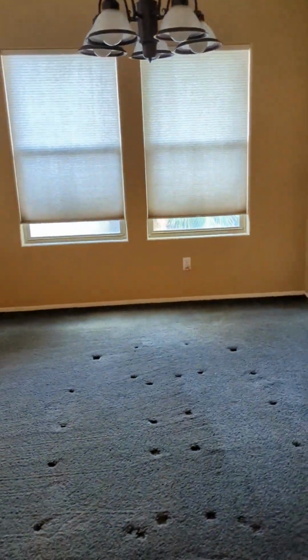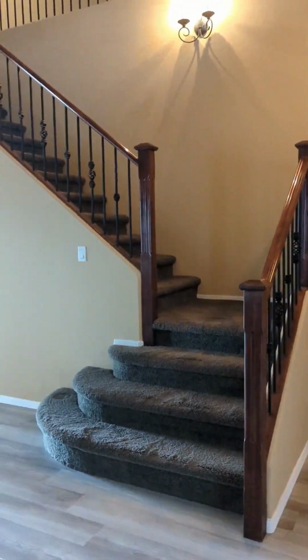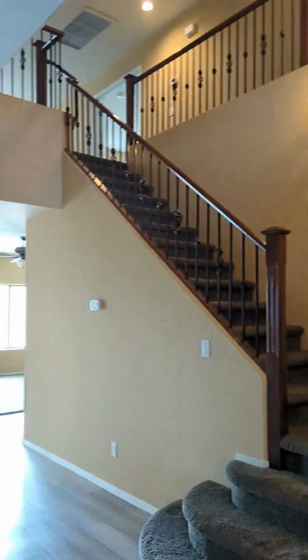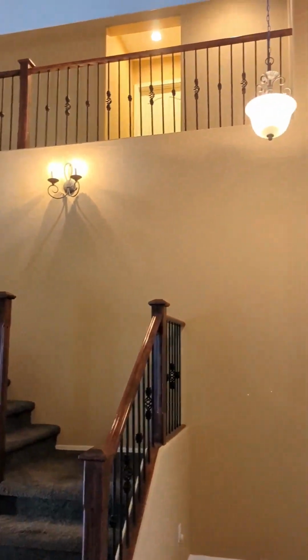Now, you'll notice that there's newer laminate flooring, and you've got kind of nice gray updated carpeting. It's got your traditional floor plan of formal dining room here with your living room. Now look at this beautiful stairway with the wrought iron as it comes up. Look how beautiful that looks with the sconce.